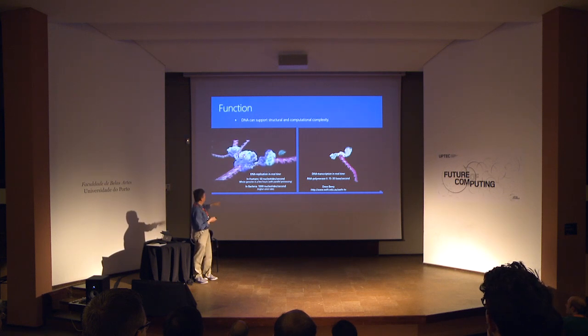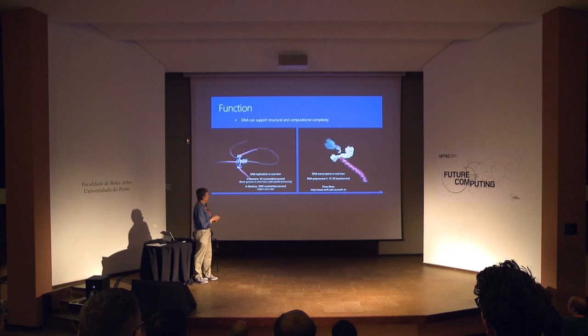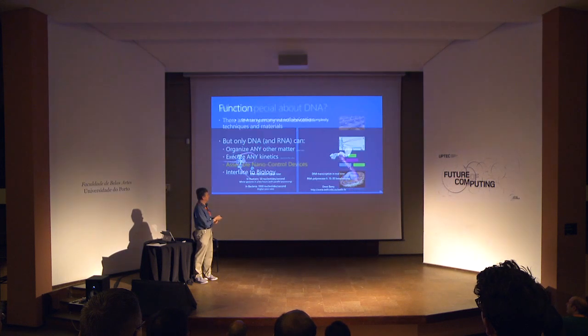This goes at about 50 nucleotides per second. In bacteria, it goes faster, about 1,000 nucleotides per second, but they make many more mistakes that we probably do not want to make. The other thing that can happen with DNA is transcription. You transcribe DNA to RNA, and this is done at a speed of about 30 to 50 bases per second.